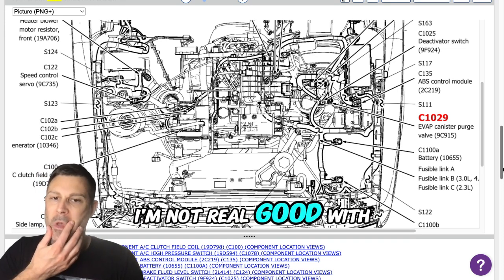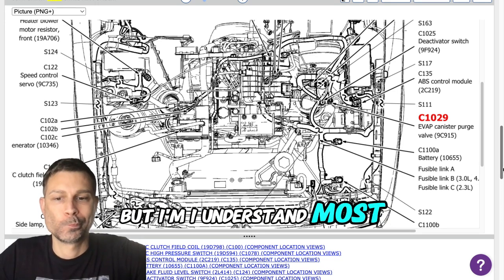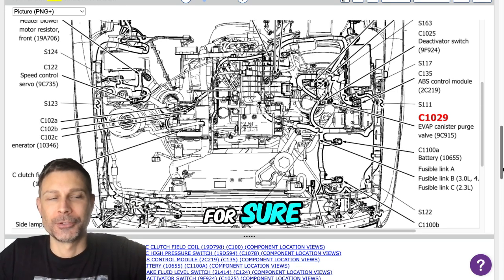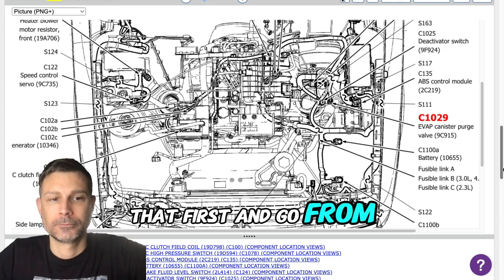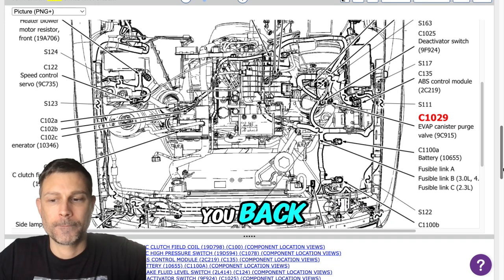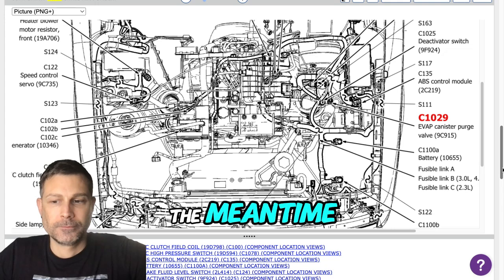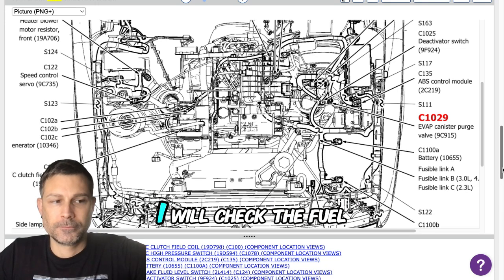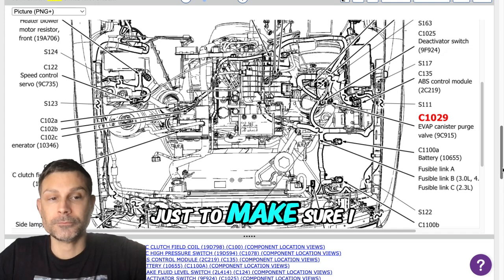I'm not real good with this stuff, but I understand most of what you're saying. I guess I'll try that first and we'll go from there. Hopefully that fixes it. If not, then I'll probably be calling you back and hopefully we can check something else. And in the meantime, if it doesn't, I will check the fuel pressure anyway, just to make sure.